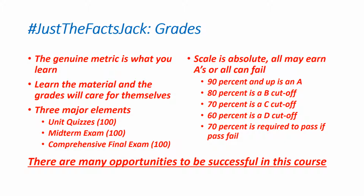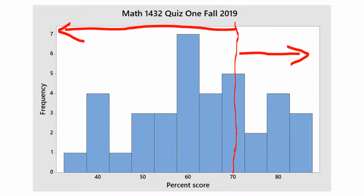There is a pretty rigorous grading scale, and you should pay particular attention to the percent for a C cutoff, because that's the prerequisite to take follow-on math courses from the trigonometry course. But there are many opportunities to be successful in this course. Here's the results from quiz 1. You can see that some students did get 70 and above and are successful, and some didn't get that done this time.